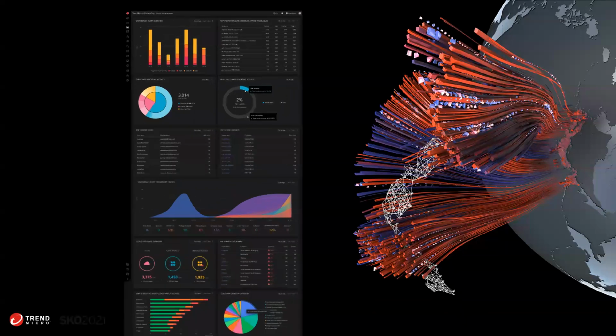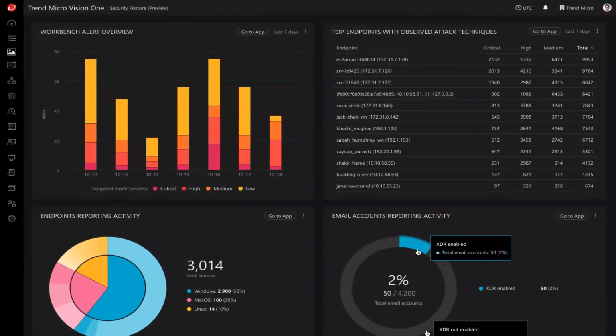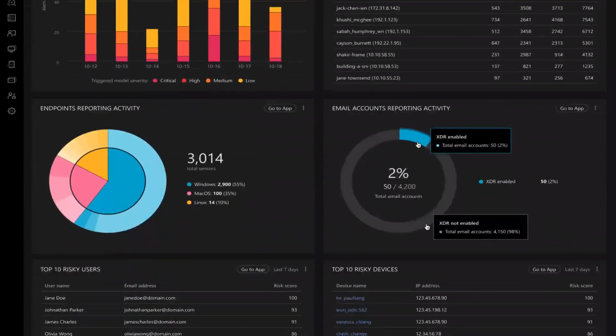Let's zoom in on the picture and see more details. From the console here, you can see the security posture. It's the workbench alert overview. You can see the top endpoints with observed attack techniques. You can see the endpoint reporting activity.